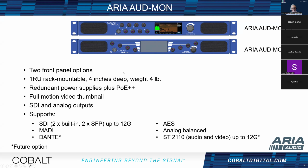We have a full motion video thumbnail, SDI, and analog outputs, and I'll show you the back of it as well. That's the only old slide I have. I showed that at IBC last year. I'm going to show it again. One key point here is that this supports up to 12G and 4K.